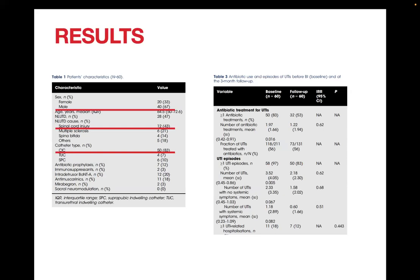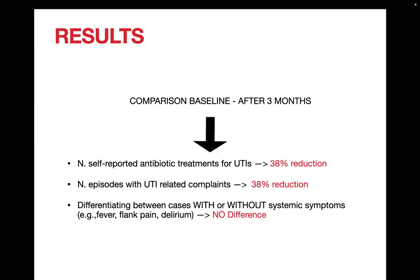Now, if we look at the antibiotic treatment for UTI, we can see that at baseline 50 people used antibiotic treatment for UTI, and at follow-up only 32 used antibiotics. For UTI episodes, there were 58 people at baseline and 50 at follow-up. Comparing baseline and after 3 months, the number of self-reported antibiotic treatments for UTI showed a 38% reduction, and the number of episodes with UTI-related complaints also showed a 38% reduction. Differentiating between cases with or without systemic symptoms showed no difference.